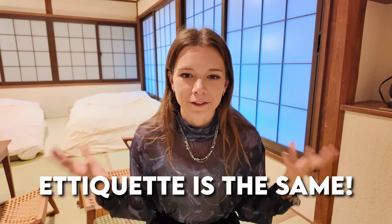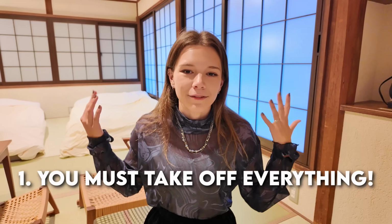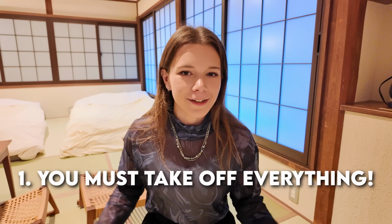Regardless of whether you go to an onsen or a Sento, the etiquette is basically the same. So let's start with the obvious. When you go to an onsen or a Sento, you will take off everything you are wearing. Every single thing you are wearing must be removed. I'm saying that twice because I want you to understand the entirety of this will be removed.